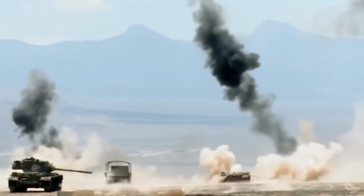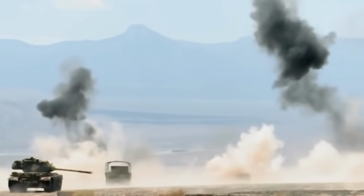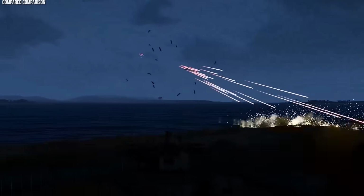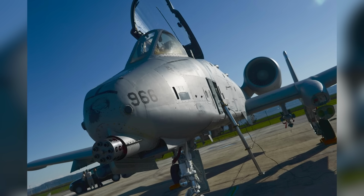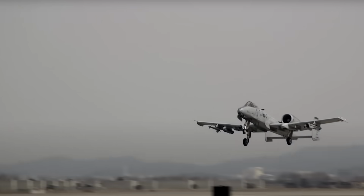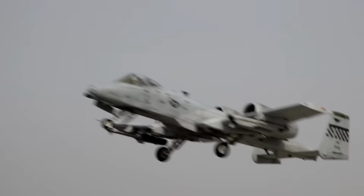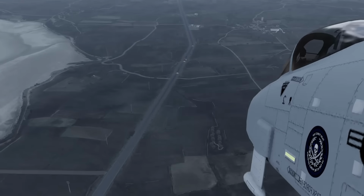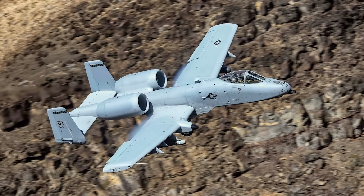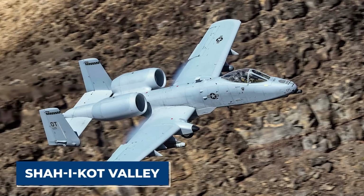Here, it wasn't just armored vehicles that felt the Avenger's wrath. Taliban and Al-Qaeda hideouts, cave complexes, and makeshift fortifications were targeted, the Avenger's rounds piercing through layers of rock and earth to neutralize threats. Notably, the A-10s equipped with the Avenger were pivotal during the early stages of Operation Anaconda in 2002, providing much-needed fire support to coalition forces engaged in intense combat in the Shah-i-Kot Valley.